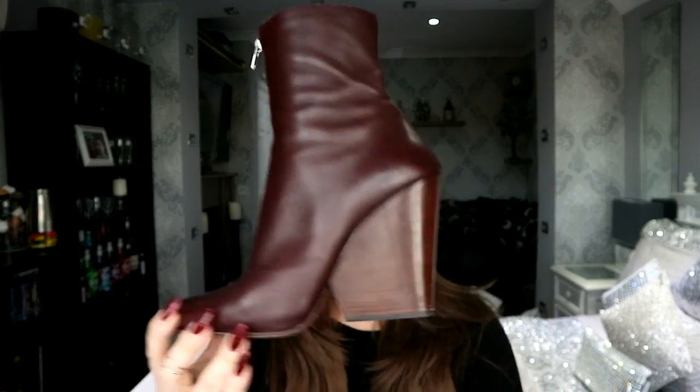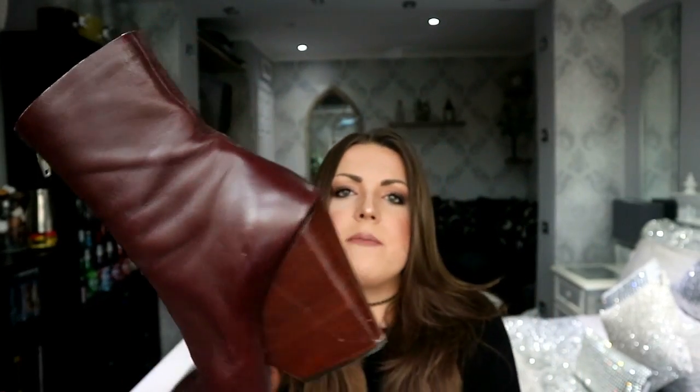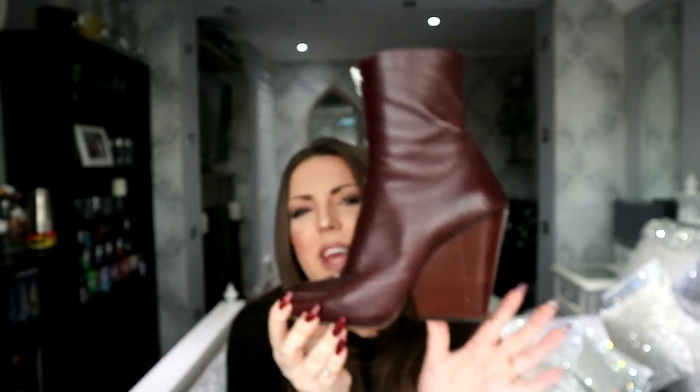I can't really explain it, but have you ever done that where you try something on because you think it's going to be ugly, so you try it on for fun, but then you actually fall in love with it? They're a maroon sort of coloured leather, like a purpley brown, and they've got this weird wedge thing that's skinny but fat with a square toe. The square toe is what I love, it's so 90s.